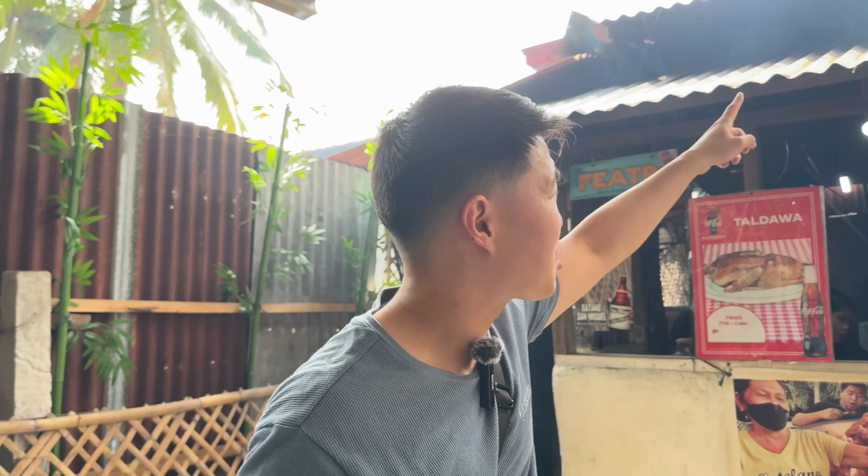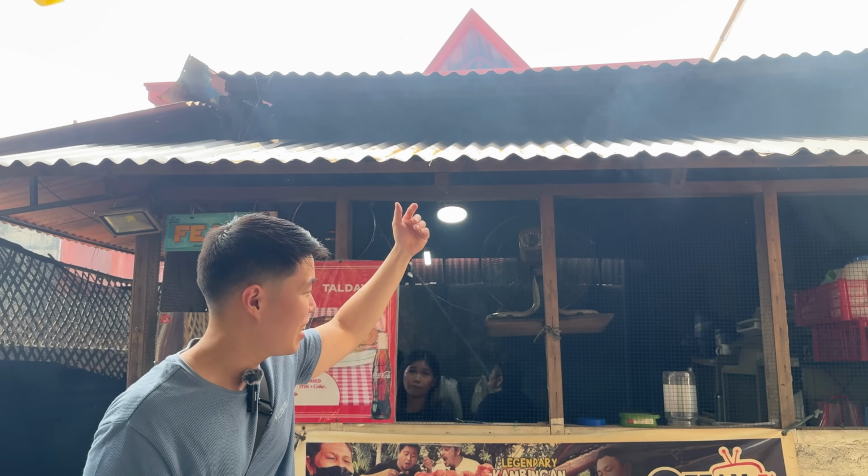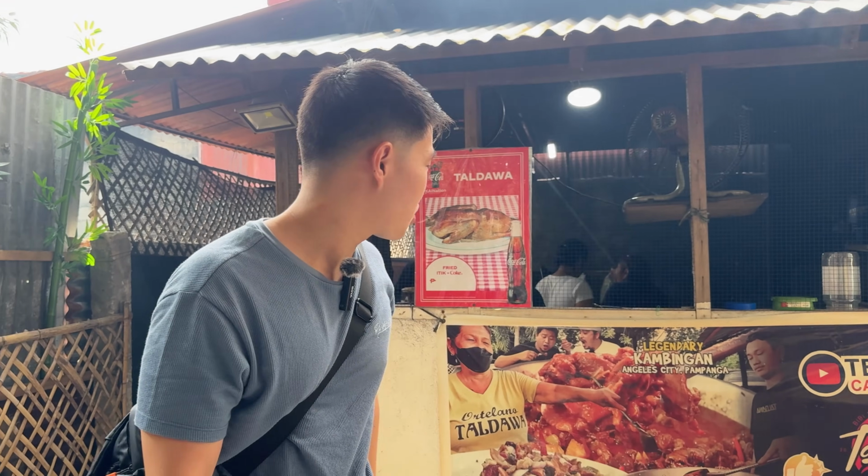So the kitchen is heating up right now as it's approaching lunchtime. And you can see the smoke coming out from the small kitchen. So wow, what an amazing meal. Let's head outside. So that's our meal in Taldawa Kambingan restaurant, just right here outside. Great owner, really kind owner, and great hospitality of the staff inside. I can say I'll definitely put this in one of the best Kapampangan restaurants here in Pampanga.